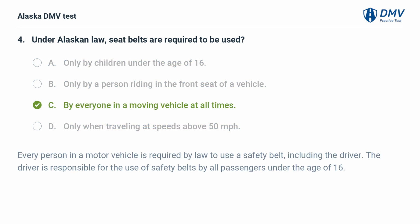C. By everyone in a moving vehicle at all times. Every person in a motor vehicle is required by law to use a safety belt, including the driver. The driver is responsible for the use of safety belts by all passengers under the age of 16.